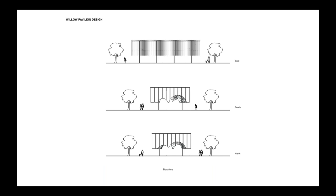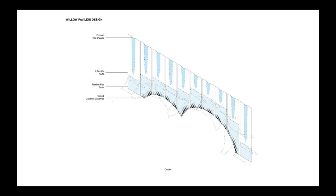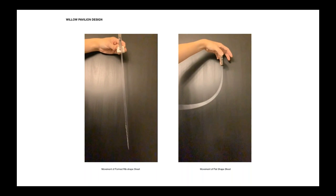So it's the layers of willow glass cut in a specific way. And then these are the patterns that are formed onto the glass. These are the glass layers, that's the structure. You can see that the upper portion of each fin has this rib shape so that the motion is controlled in a way. And then towards the bottom, it gets flat, so it's really flexible. And then you have these patterns printed. You can see that this one has a rib there, so it really bends like that, whereas the other one, the whole thing just bends.